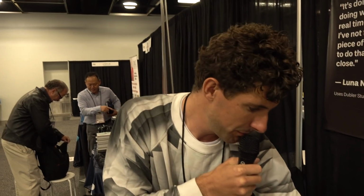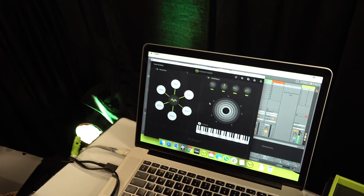So it learns different sounds, so it can learn a click sound. Or it can learn, so you can go... Yeah. And it translates that into MIDI notation and can play back a drum part. That's brilliant.